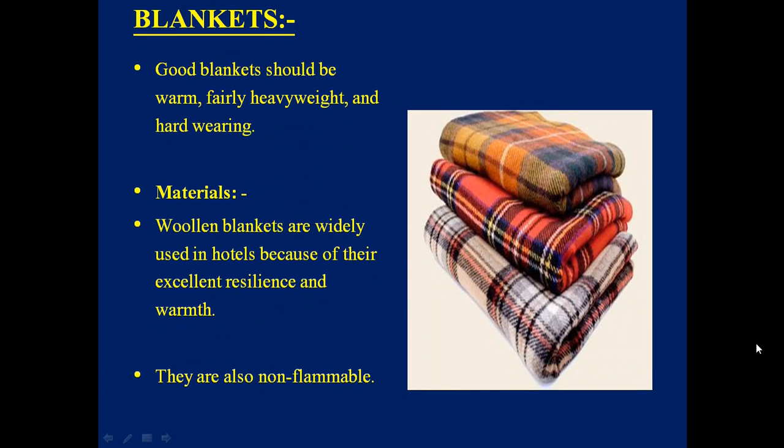Now blankets. Good blankets should be warm, fairly heavyweight, and hard wearing, especially if your hotel is situated in the mountains or is a resort. So especially in those areas or that environment, blankets are really important. And for the material, woolen blankets are widely used in hotels because of their excellent resilience and warmth. They provide lots of warmth, they are very resilient, and they are also non-flammable.